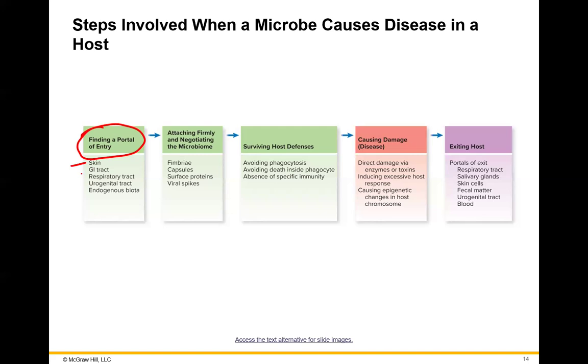If you're exposed to somebody sneezing, for example, or the urogenital tract, maybe from STIs, and then endogenous biota that's normally already there. So that's your entryway. Attachments and negotiating the biome. For bacteria, fimbriae are little hair-like extensions. We learned about these for attachment. That's what they're for. They also can have capsules that make them sticky. It also helps them evade the host defenses.